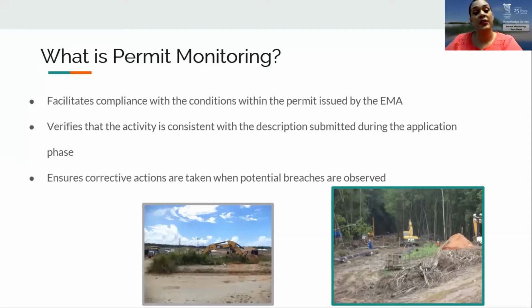Through the monitoring of the permits, we strive to facilitate compliance with all the requirements of the legislation, and in particular, if there have been any environmental impacts that have been identified or observed, we ensure that corrective actions are put in place in a timely fashion.